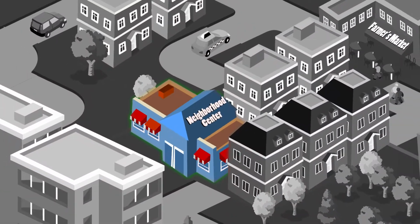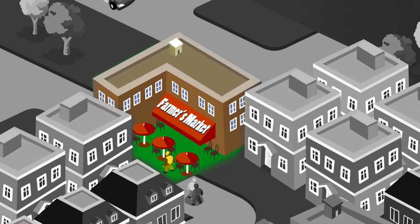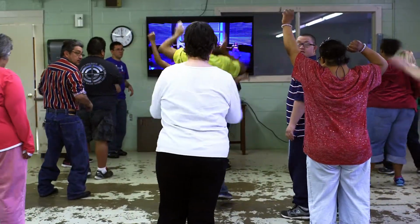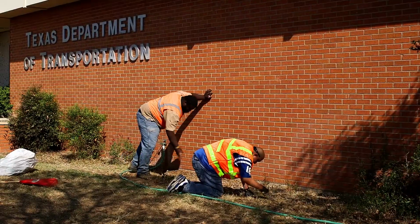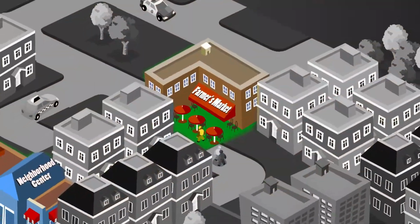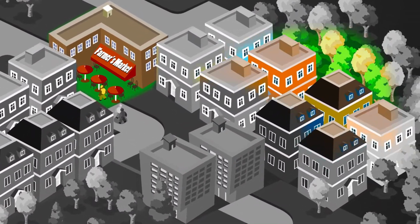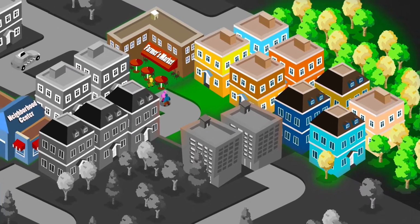CDBG eligible public services include providing employment opportunities to persons with disabilities, childcare services, or food programs. The most rewarding thing that I've found so far is just being there for them, kind of being an ear to listen, because some of them, they really don't have somebody at home. Low-income communities may use CDBG to install basic infrastructure or to upgrade infrastructure in low-income neighborhoods.